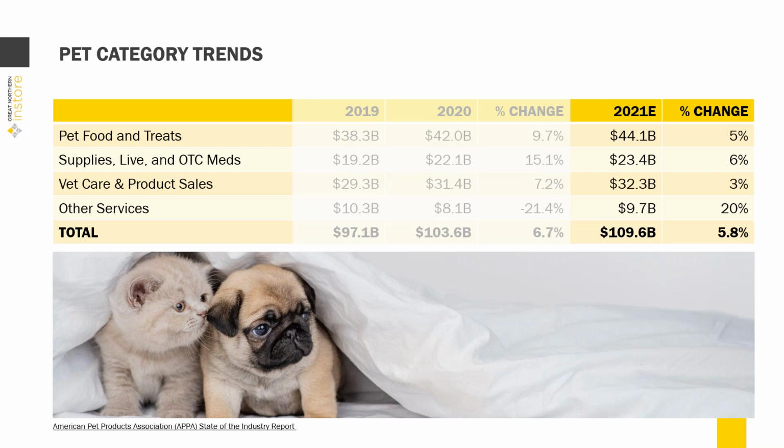The American Pet Products Association sees this growth continuing into 2021, estimating that sales will nearly hit $110 billion, with strong growth across all the product categories, but particularly seeing other services bouncing back as people have started to get back into a bit more of their normal lives and getting out and about from the lockdowns that we had in 2020.